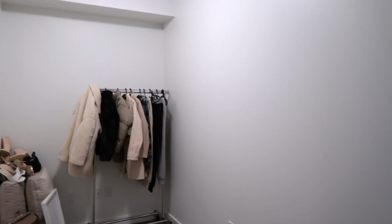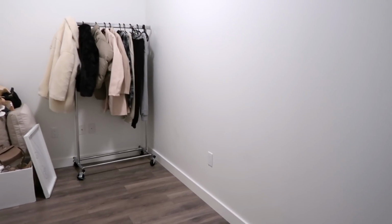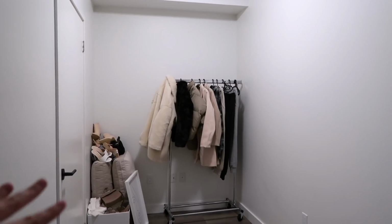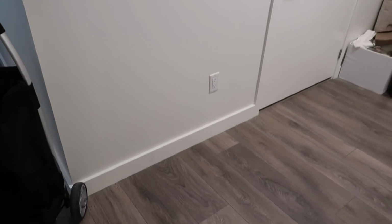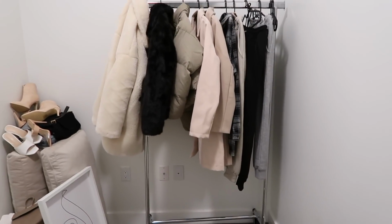So I'm not really sure what I'm going to do, and even after the install, I'm not buying anything right away because I want to wait and really see how the space is, because I don't know what it's going to be like with that closet there until I visually see it. This is another corner that I can add something in if I don't want to close up the space even more.